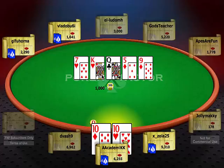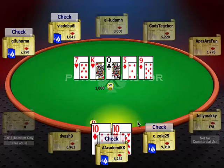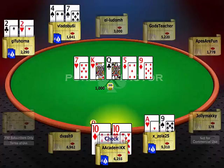You're charging for hearts and Jack 10 draws, and the only thing that I feel like would call that we lose to is a queen. I felt strongly that no one had a king. And then once it checks around on the river, I don't think at this point there's any point in betting. There might be a little bit of value, but I still think Vlado could potentially check a queen, or Guy Fiorna. So I just decided to check and cross my fingers and hope.